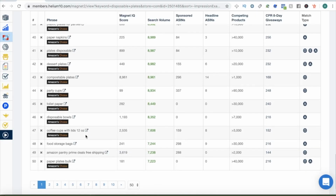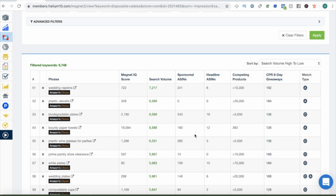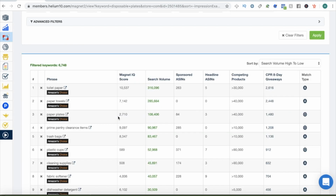It's worthwhile and worth your time to scroll down and even go to the second page to see words that are less competitive. For example, on the first page you will see words doing like 100,000 search volume. By the way, I ordered this from highest to lowest search volume. Let me go back to the first page so you know. You always want to do this because it gives you an idea of what's actually selling well.